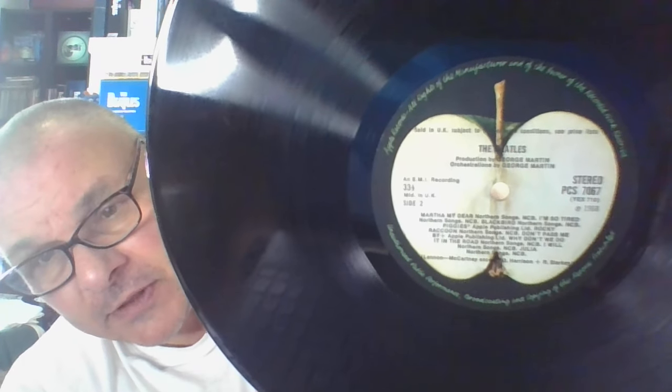Now, the thing with the White Album is, some of these have printing mistakes on the labels. I haven't actually had time to look at these yet. But you do get the Apple publishing credits for all the George Harrison songs and the Ringo Starr song. Yeah, actually that is in really, really nice condition. So that is side one and side two.